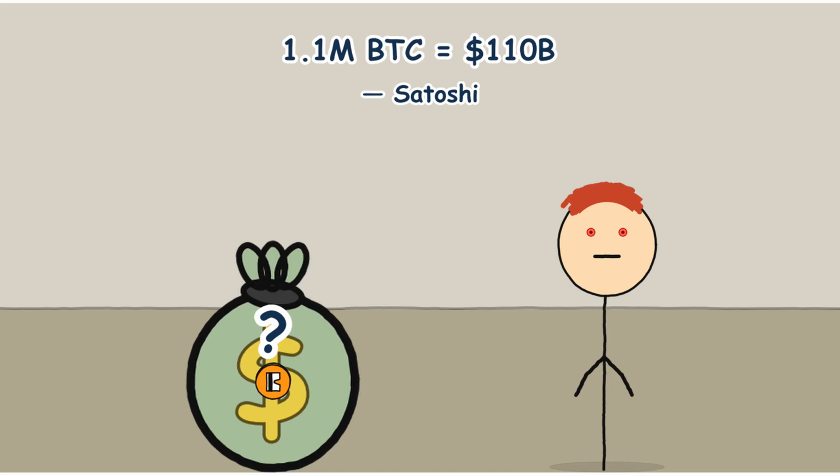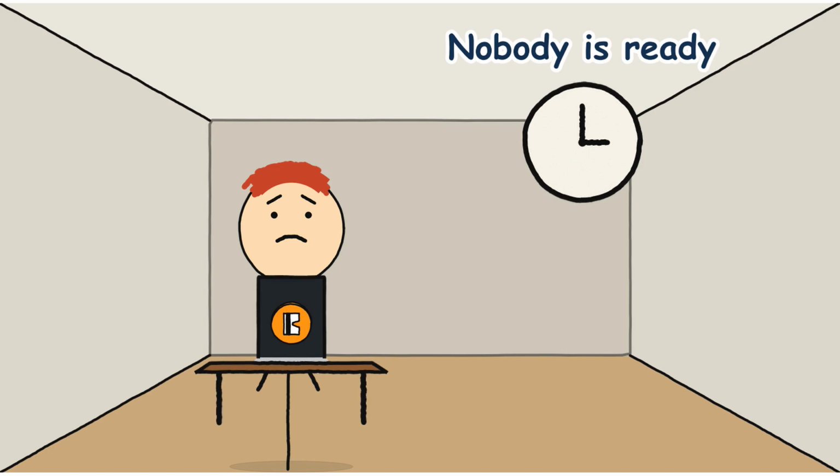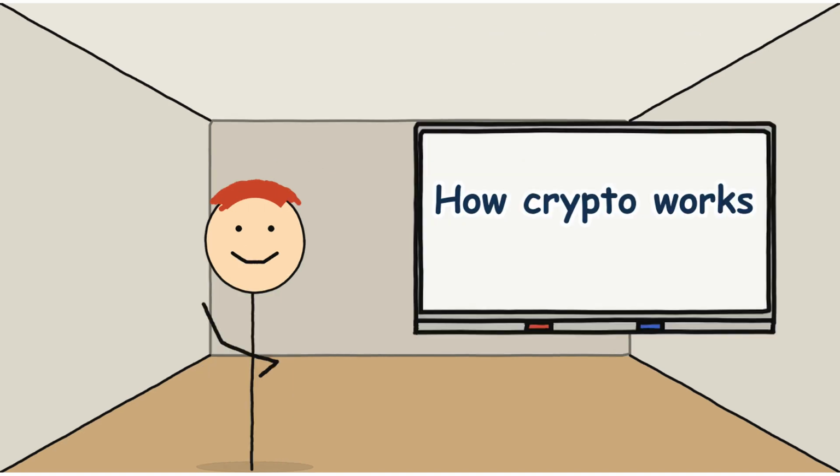And the biggest stash of all, 1.1 million coins worth over $100 billion, belongs to someone who hasn't been seen in 17 years. Stick around, because the clock is ticking and almost nobody in crypto is ready. Here's how your crypto actually works, in plain English.